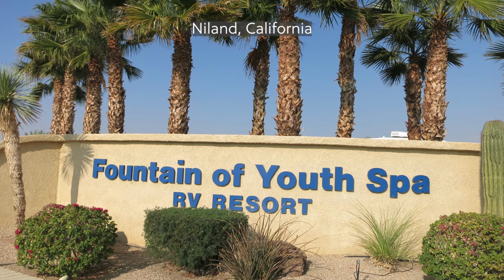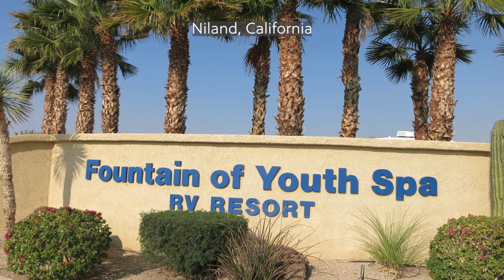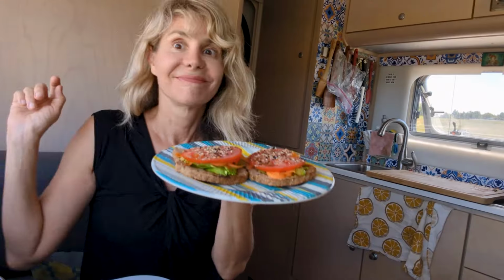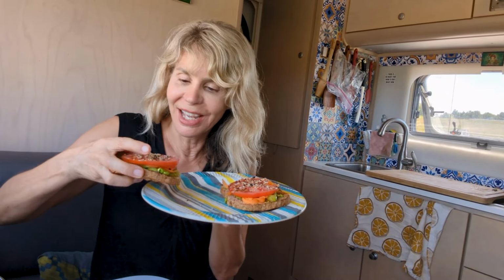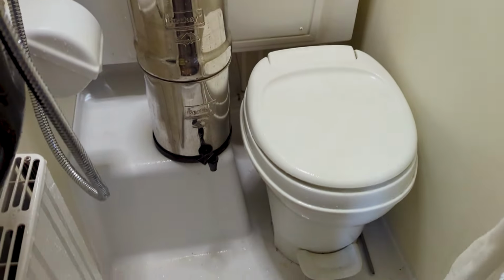So do you ever stay anywhere like a Harvest Host or anywhere like that where you have to be fully self-contained? Well, we just had Fountain of Youth for almost 2 months, a hot springs retirement resort near Salton Sea. They require you to be self-contained to be in there. My hard-sided camper is also self-contained with a full kitchen and bathroom with shower.